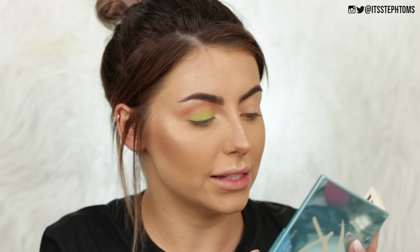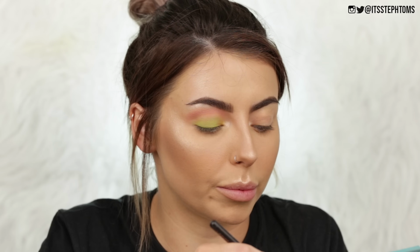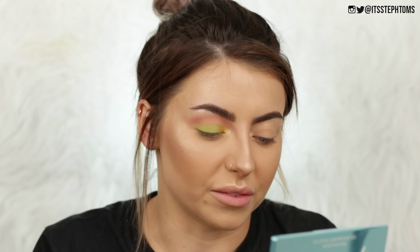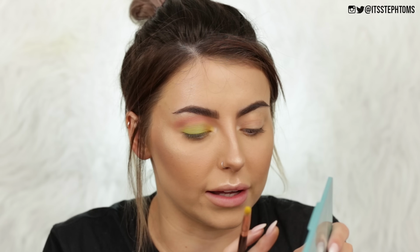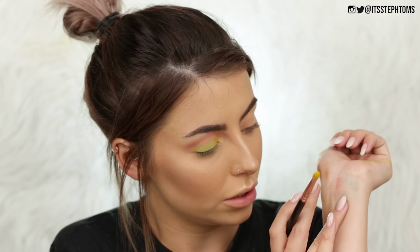Oh my God. Yellow? Why not? Let's take some yellow. So I'm going to take some Lemonade, please. And I'm going to pop that a bit more on my inner corner. Not like properly on the inner corner. Lemonade's quite sheer. It's very, very sheer. That's me properly pressing in my finger and giving it a little wiggle.